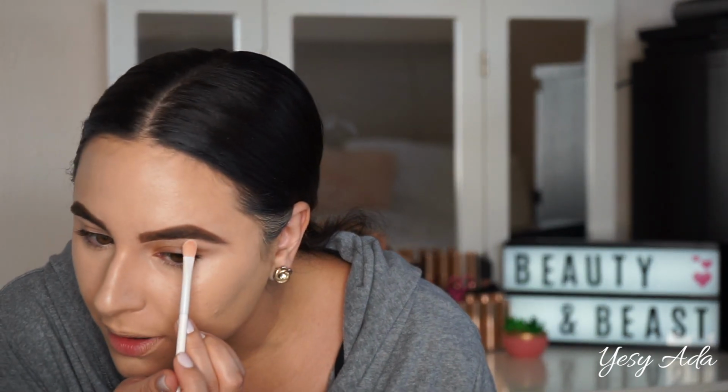I'm going to use a little bit of concealer to clean up the brows. I'm gonna go into this L'Oreal palette and take the first white shade right here and use that to highlight the brow bone. And then for the tops of my brow, I'm just gonna go back into the It Cosmetics powder and with a smaller brush just set that. I don't want that to be so shiny.